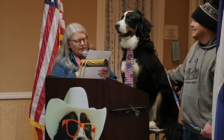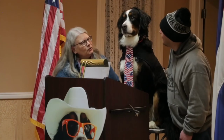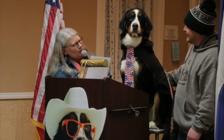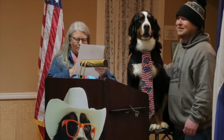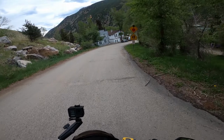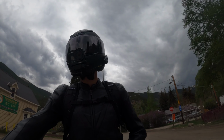Parker, please stick out your tongue if you acknowledge. Where's your tongue? Where's your tongue? Okay. There it is. That was a good boy. Good boy. So not sure of the background of that, but what I do know is that Parker's well known around the region in Loveland. So that should give you a glimpse of Georgetown.